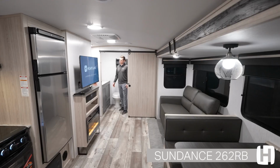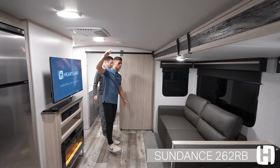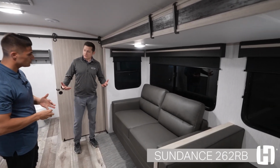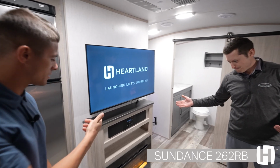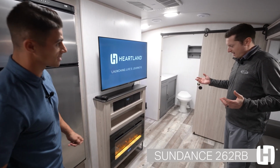What else do you want to show them, Nick? I love how much space is in here. 6'9" vaulted ceilings, flush floor, slide outs. Yeah, we've got this nice trifold sofa in here, so even though this is a couple's unit, you have a real bed that folds out if you have guests stay with you. That's awesome, and it's sitting right across from your floating entertainment system, upgraded with a sound bar, and you also have your electric fireplace that's going to emit some heat.